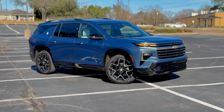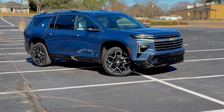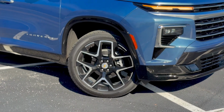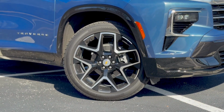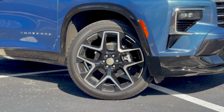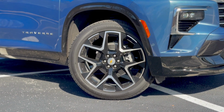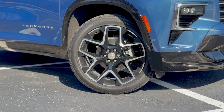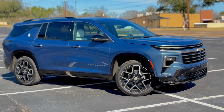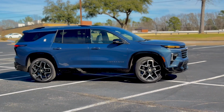Again, separating the style of this one versus the LT, you really see more of that coming down the side here, and it does start with these 22-inch wheels. They are black painted with a machine face with this star pattern design, and you can see they are wrapped in Continental CrossContact tires. These are the same tires that are wrapped around the Buick Enclave Avenir we tested and the GMC Acadia Denali. So a very nice wheel tire combo that we'll talk about a little bit more as we get behind the wheel, how it performs both on the highway and on some highly textured East Texas pavement.